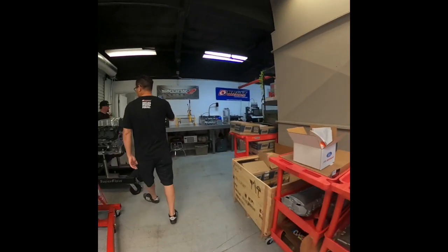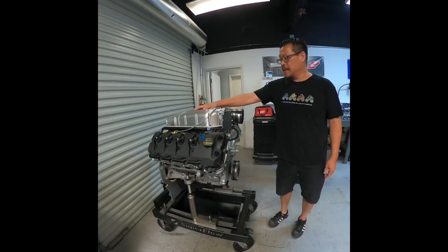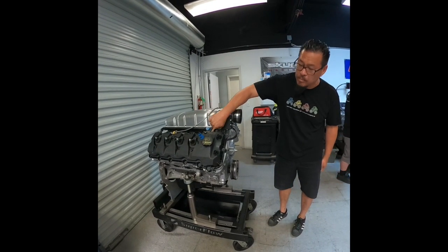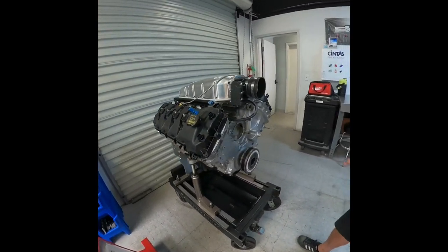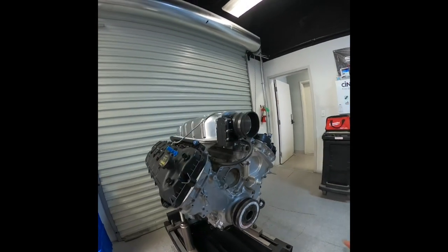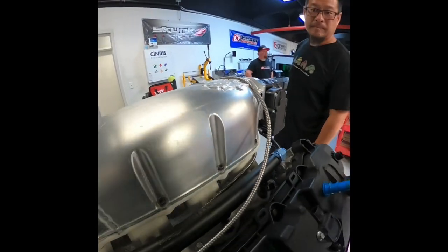This would be an example of our intake manifold. This is actually a prototype. This top part was CNC billet, and this bottom part is selective laser sintered nylon. That's good enough for us to test. We have dual injection, so you could do a double fuel rail there.